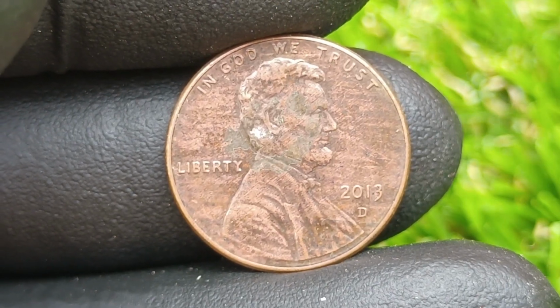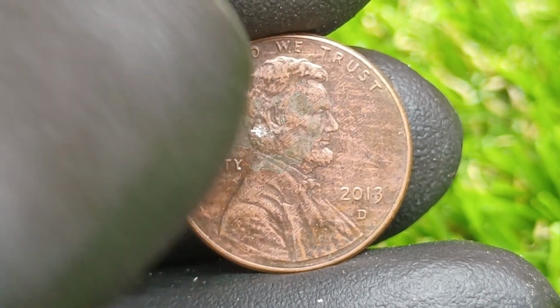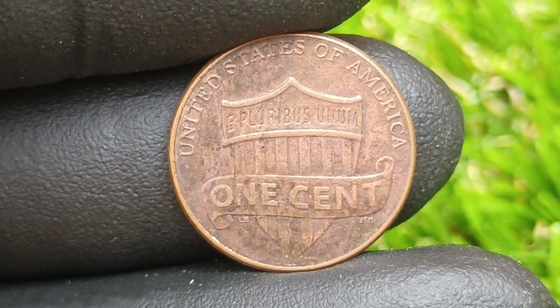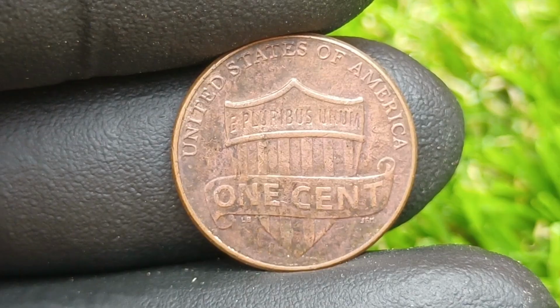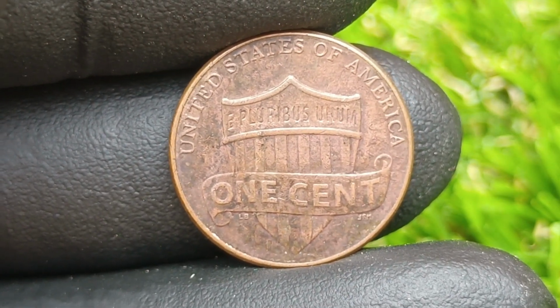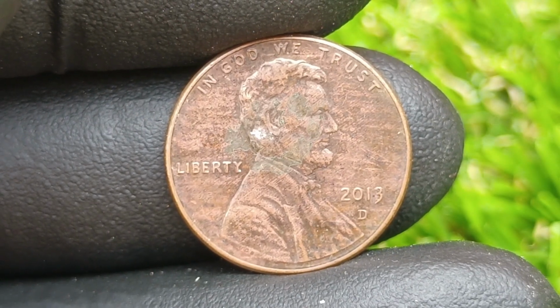And the 2013 D penny is one of those coins that now has captured the imagination of collectors across the world. But before we dive into why this coin could be so astronomically valuable, we need to look at how pennies are made, the Denver mint process, and how something so tiny can create massive excitement.